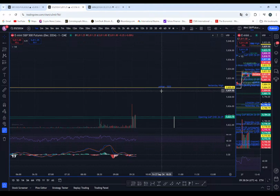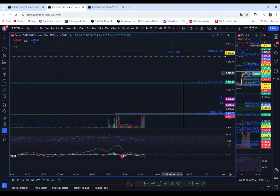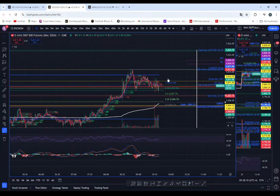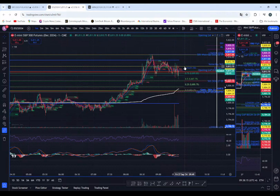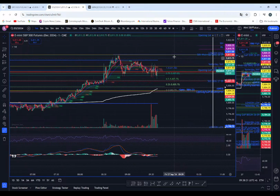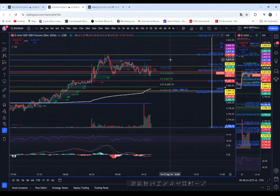So actually 5,830 would be a new all-time high for ES. So far a very flat, sideways open. We actually had it already the last couple of days that it was not very exciting, probably because of trading around all-time highs.